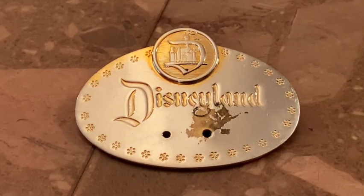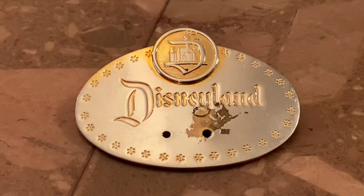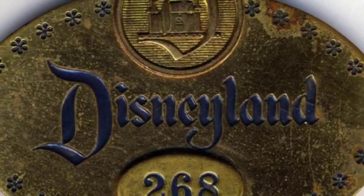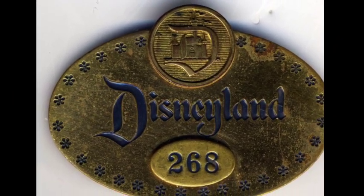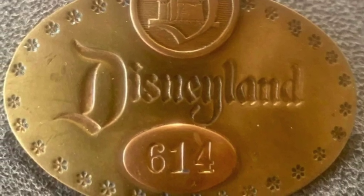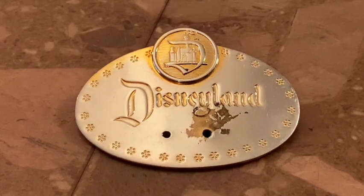I'll show you a picture. Take a look at the picture I'm about to show you, and you'll see an employee number affixed there. I'll show you a couple of pictures, and you'll actually see some of the blue that I'm yammering about as well. Take a look. Kind of cool, right?